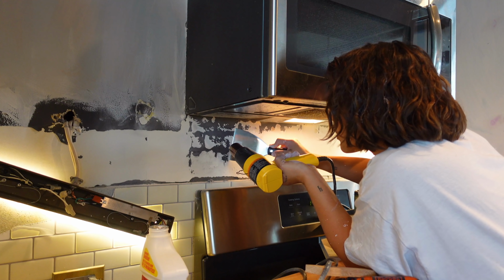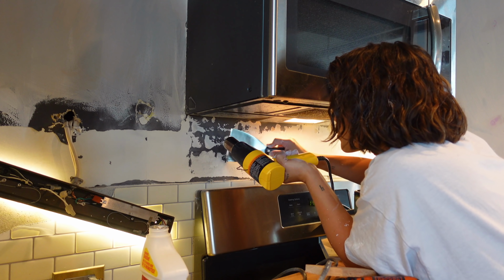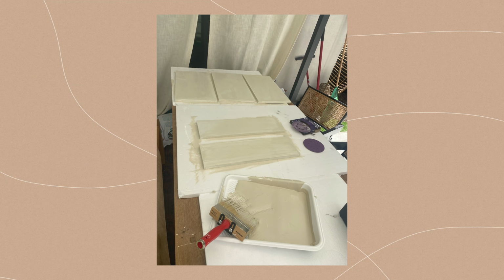What started as me working on my pantry, I'm now taking off backsplash. I'm using a heat gun to take off old paint. There goes the microwave. And now I'm taking off quartz backsplash. I primed and painted the doors. My neighbor got mad at me. It was a whole thing. They are done. They are on.